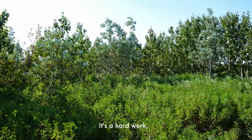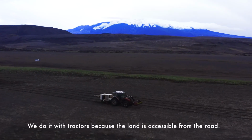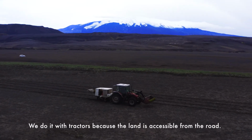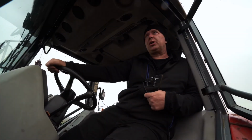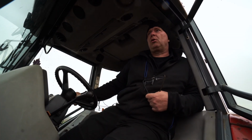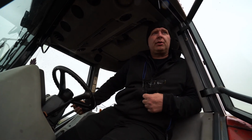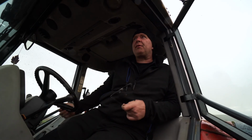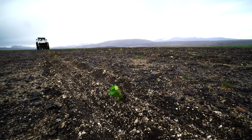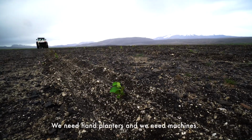It's a hard work. We do it with tractors because the land is accessible from the road. We can work in grounds which are almost useless for hand planters. We can do tight packed soil and we can do rough terrain. But there are places that we can't work. So obviously we need hand planters and we need machines.